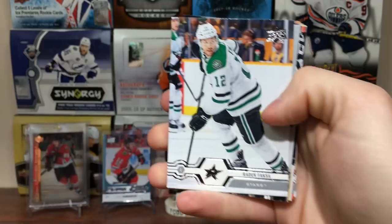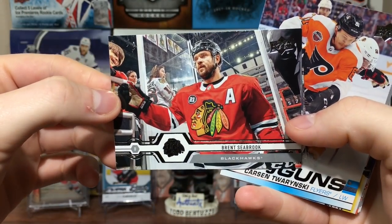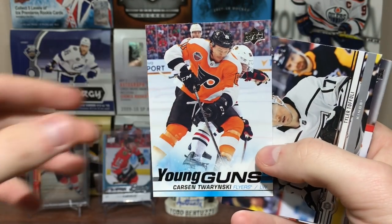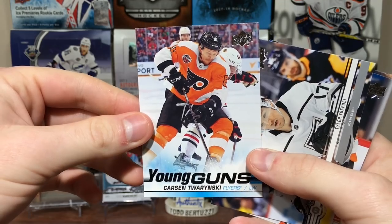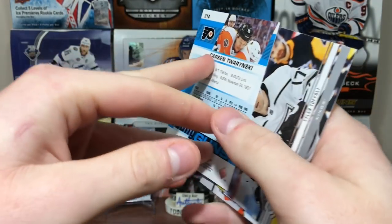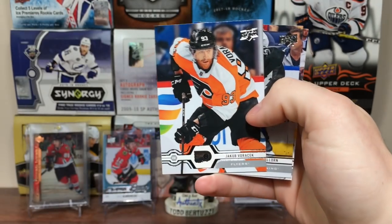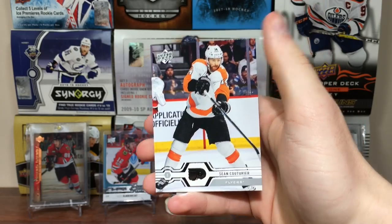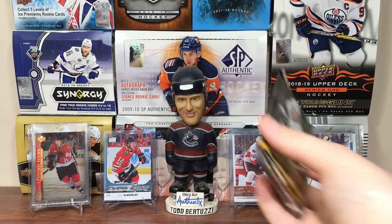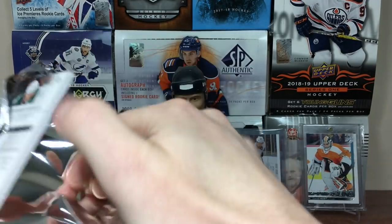All right. Got Brayden Holtby, Roman Josi. Maybe get a canvas card for once. That'd be nice. Brent Seabrook. Got Carson Twarynski. Yeah, Twarynski, he's been up and down. He's a decent prospect for the Philadelphia Flyers. Twarynski. So yeah, there you go. We got Tyler Toffoli, Jakub Voracek, Alex Killorn, and Sean Couturier. Don't think we got a canvas card yet, which is surprising. So hopefully there's a canvas card here.